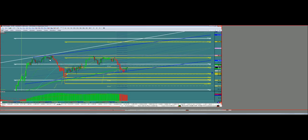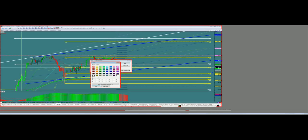We're measuring the weight. Right? 1, 2, 3, 4, and now we're looking for 5 wave, the last wave to the upside. So we'll make this the last wave, so we make it black, so we know it's the funeral for this currency to the upside.